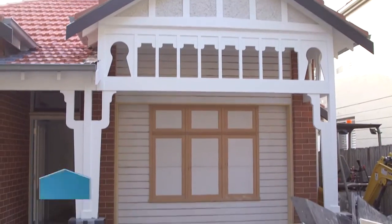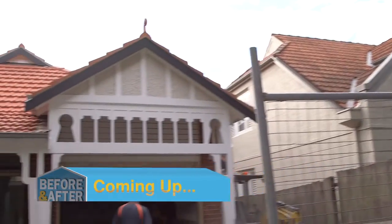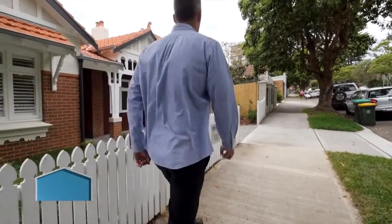After the break, we see the house really taking shape. And later, we take a tour of the finished home.